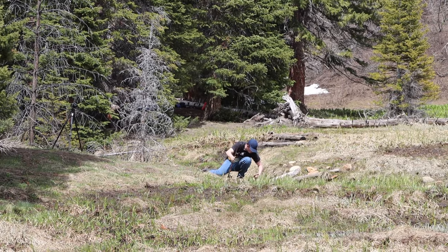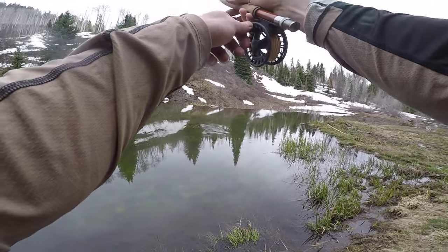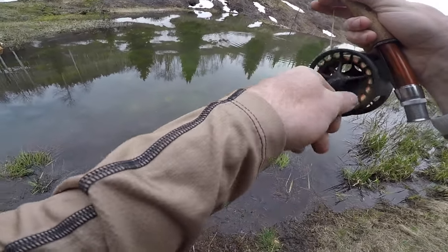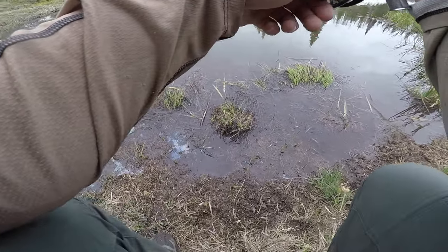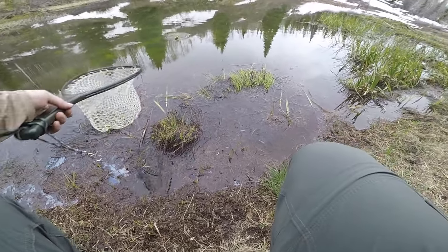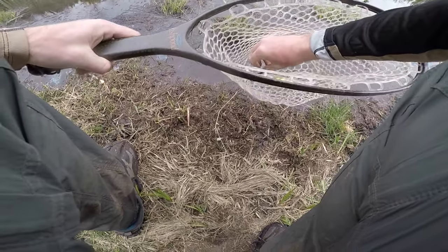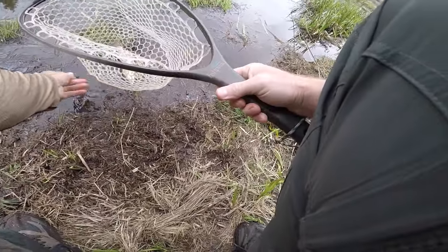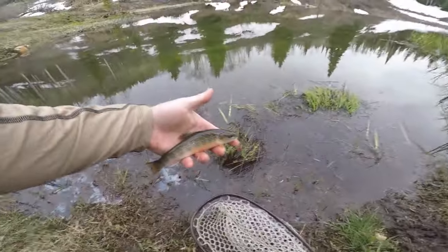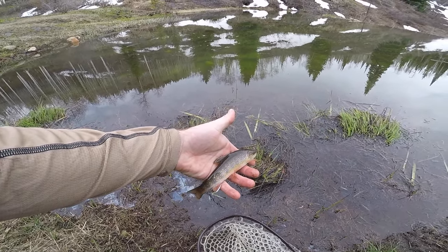A man up there just got his first fish, so that'll be his first brook trout. Alrighty, just hooked up a little brook trout. Mason just caught one in the other pond. And some little... just little fish. That's the smallest one of the day, but they're pretty fun.